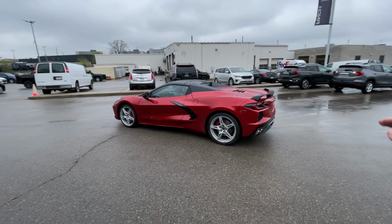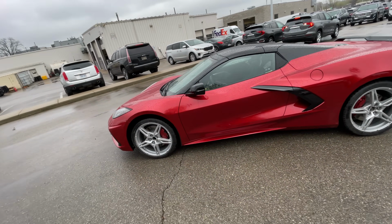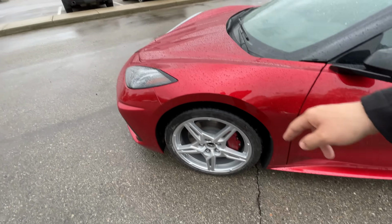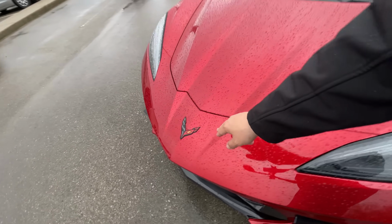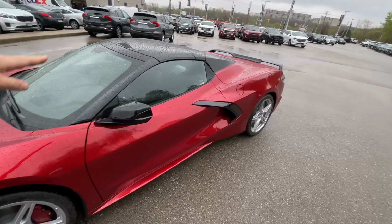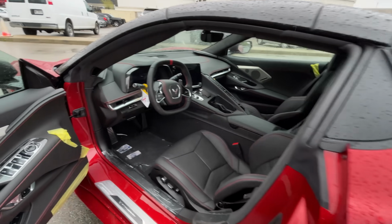We're going to have Scotty's Shine Shop do his magic on the paint. We're going to be protecting it and making it all shiny. And then for the exterior accents, we've got Edge Red for the calipers. We've got the red here from the Twin Flags logo. And then we've got black as our accents with the nacelles and the roof, which brings us to the interior.